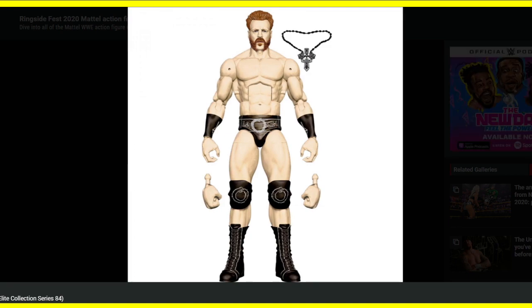Next, we got Sheamus. He's coming into Series 84. Maybe a bit too soon for him to have his flat cap. You know, like recently he's had his flat cap from his feud with Jeff Hardy. But a bit too soon for that. This one, still the Celtic Warrior. And he's got that necklace. Really great face on that. If they can get that figure to look like that face does, that'll be really, really impressive. I do like that figure.